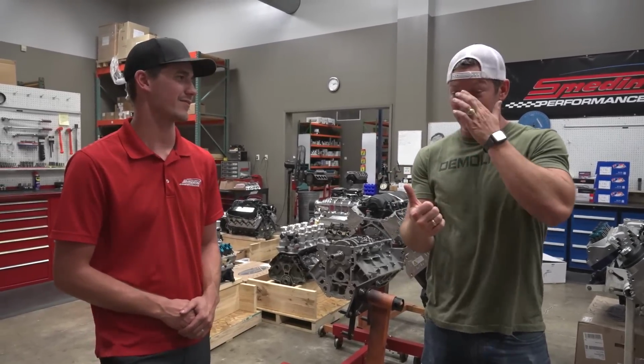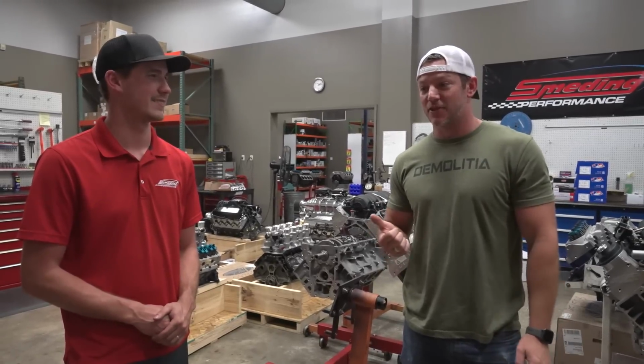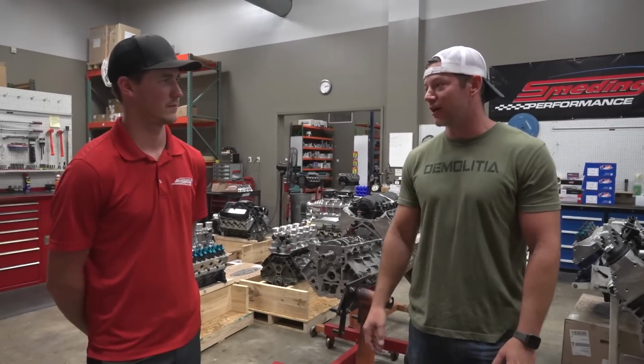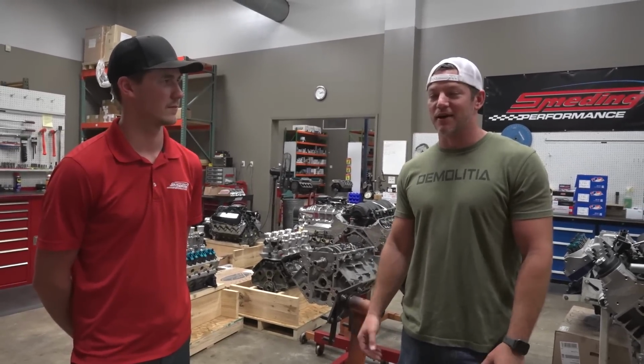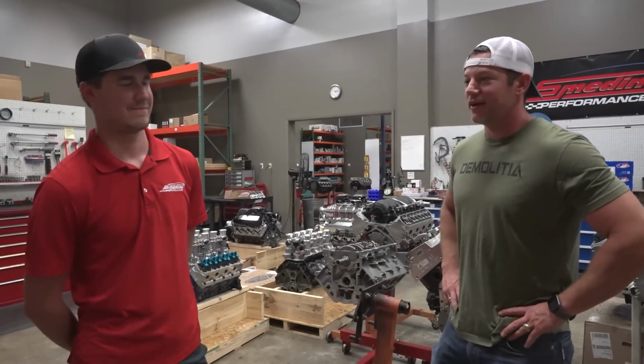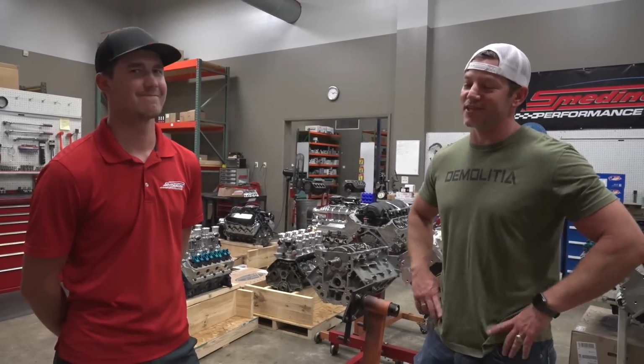So this Camaro, it originally was an SS 396. So it was originally a big block car, which we don't have. That engine's long gone. So I was like, I kind of want to do a big block. And he was like, what are you thinking? I'm like, I don't know, 396, maybe 454. And he was like, what about a 540? And I was like, no.